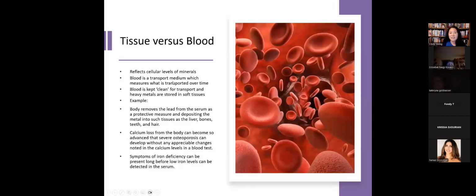So yeah, blood is a transport medium, which measures what's transported in that specific time that you're taking the blood. It's kept clean for transport, and heavy metals are stored in soft tissues to protect your body. The body removes lead, for example, from the serum and deposits it into tissues such as the liver, the bones, the teeth, and your hair.